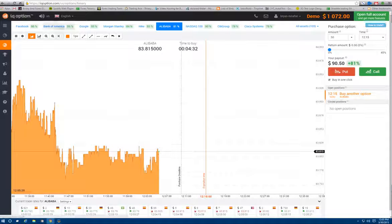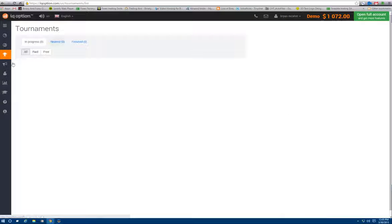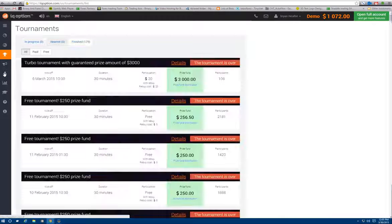If you notice, payouts go up significantly when you bump to the higher time frames. So if you're a 20-minute trader or 10-minute trader, I would highly recommend them. You cannot beat over 80% payouts. It is just great. They do occasionally run tournaments, which none are running right now.